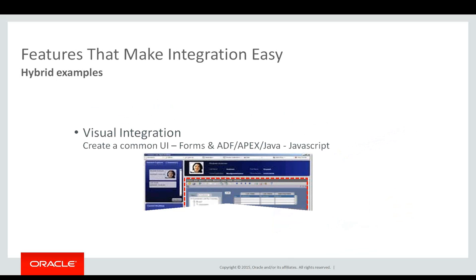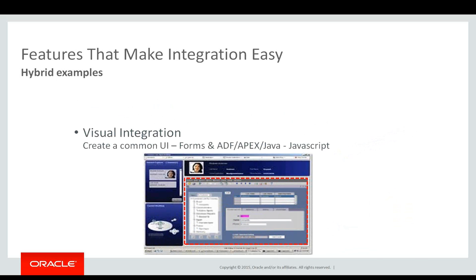Another way to leverage integration, of course, is visually. For example, if you have a web page, it could be a portal page, an ADF page, a homegrown HTML page, a JSP, it doesn't matter what it is. Anything that has the ability to host the Forms applet, you could easily embed that form directly into the web page that is hosting it.